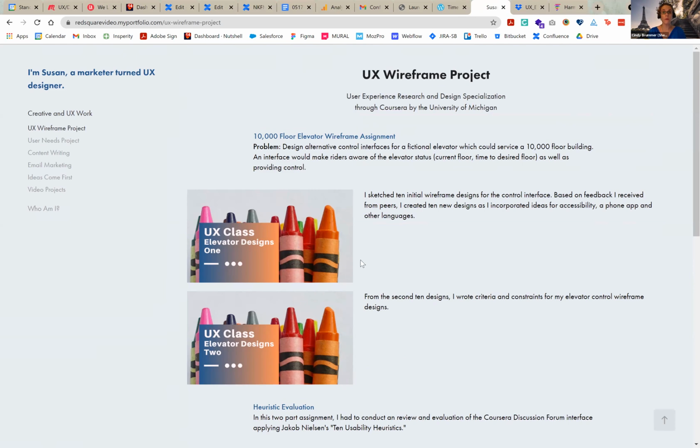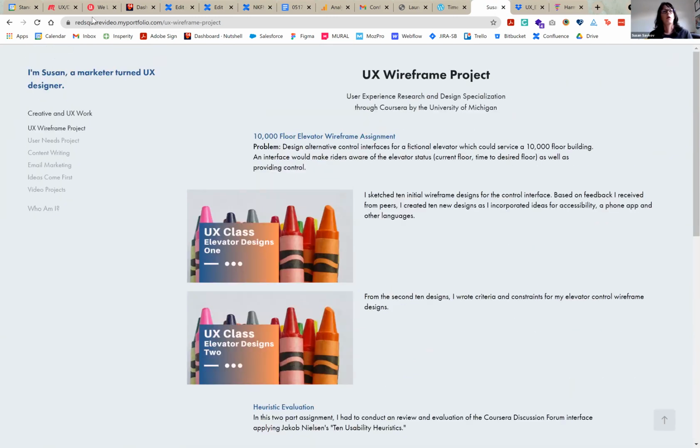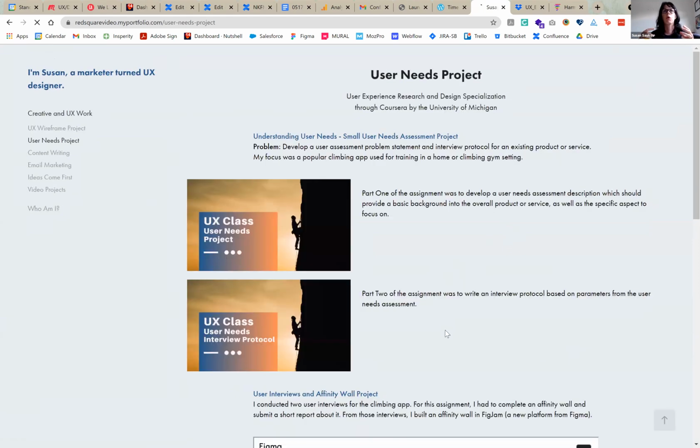And you can also include the link to the PDF version so that people can look at it a little bit more closely if they'd like, just have it open a new tab. If you click on the user needs project, I have the one on the side where I linked to an affinity map that I did in Figma. So you're saying more show.